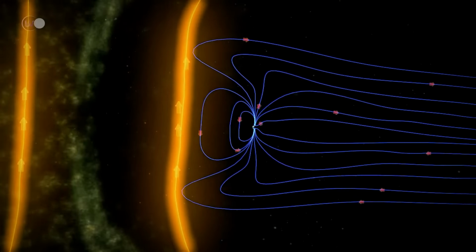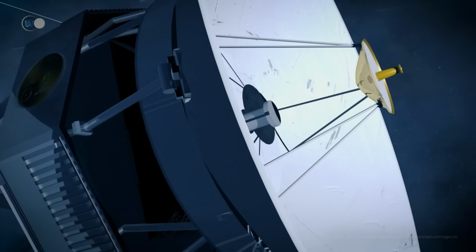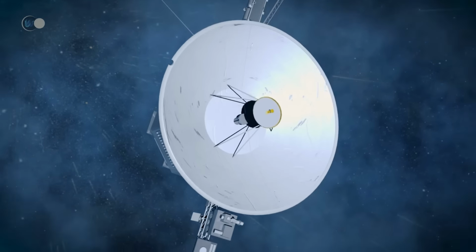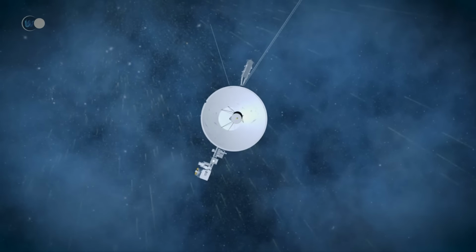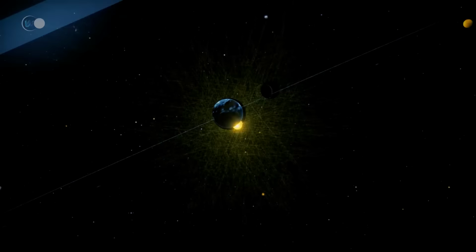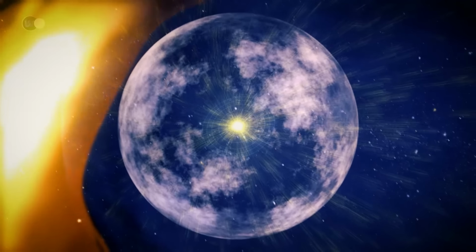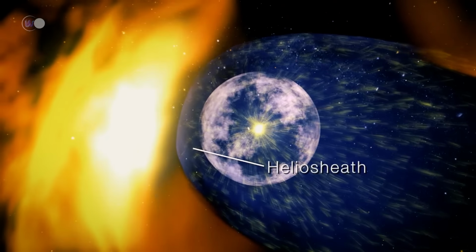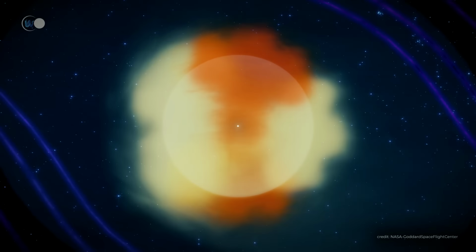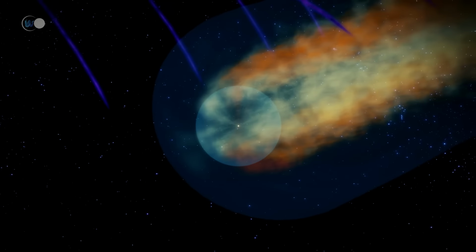In 2013, Voyager 1 crossed this boundary some 19 billion kilometers, or 12 billion miles from Earth, marking humanity's first foray into interstellar space. However, this definition is based primarily on the Sun's electromagnetic influence, not its gravity. Another definition, supported by many astronomers, takes into account the Sun's zone of gravitational influence. In this perspective, the limits of the solar system extend to the outer edge of the Oort cloud.